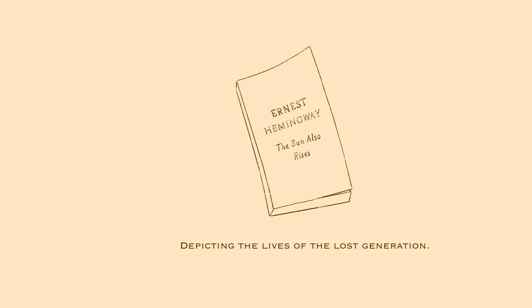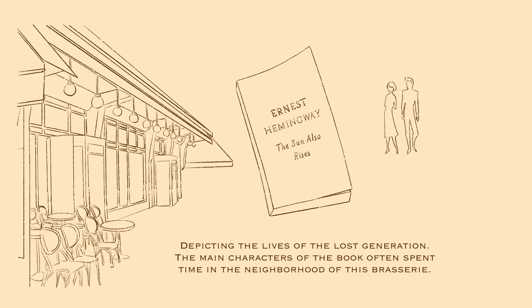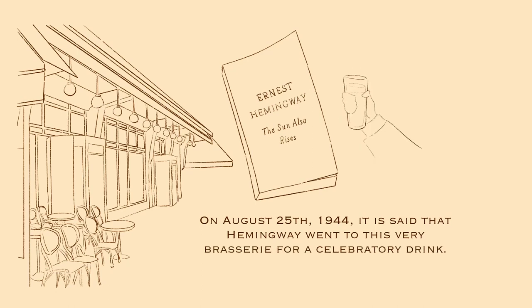Depicting the lives of the lost generation, the main characters of the book often spend time in the neighborhood of this brasserie. When Leclerc's 2nd Armored Division and the Parisian people drove out the German occupiers, they were liberated on August 25th, 1944. It is said that Hemingway went to this very brasserie for a celebratory drink.